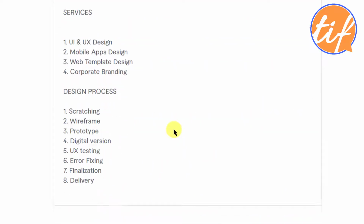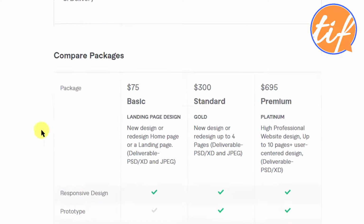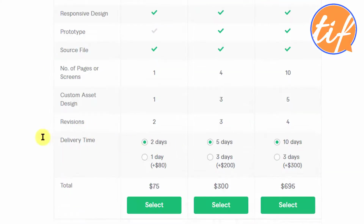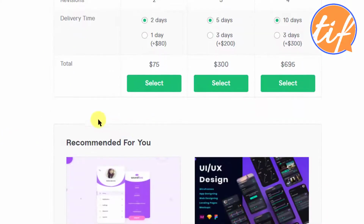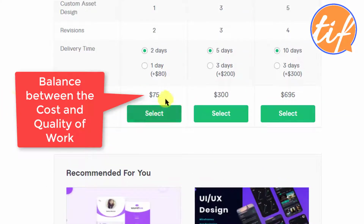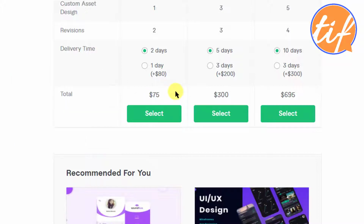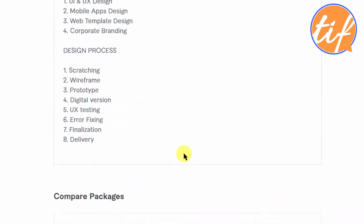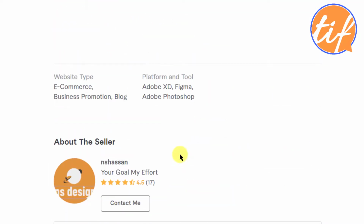So this is a gig which I actually liked, the way he has presented. You can compare the packages here. This is nice, looks good. But also remember that somebody paying you $75 on Fiverr would actually expect something very, very good like this, like what he has actually delivered. I like the designs that he has delivered. I don't know why the rating is so low.